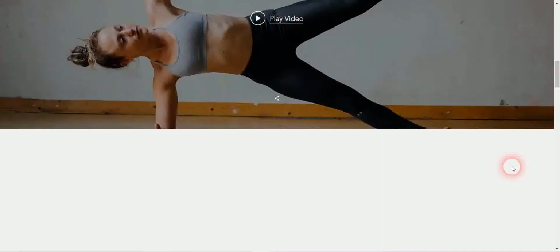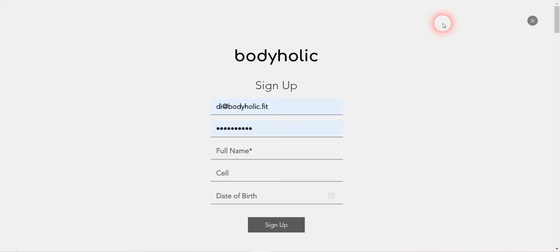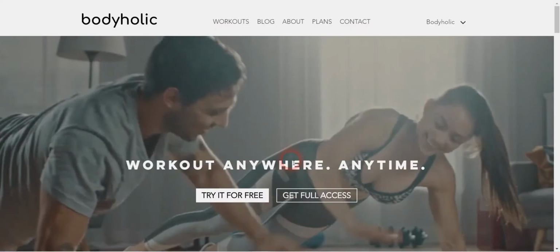And now let's go ahead and log in. A lot of times people actually ask me about this. They go in and they don't understand why they're not able to get in and they're already members. So guys, just scroll down and you'll see, already a member, log in. And it'll take you to that different window and it brings you right in.